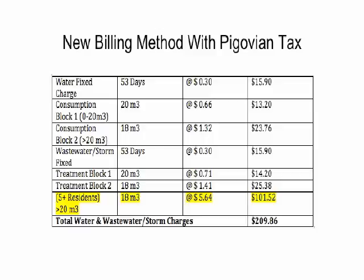Here's what the new water bill would look like using the same household. The hydro company maintains all of its original profits, but a new row is created for the wastewater Pigovian tax. The tax gets applied for 5+ residents, which equates to anything greater than 20 meters cubed. Since the household used 38 meters cubed, they get charged an additional $101.52 since they were 18 meters cubed over acceptable usage, billed at $5.64 per unit over. This changes the total cost from $108 to $209, equating to roughly $20 extra per person.